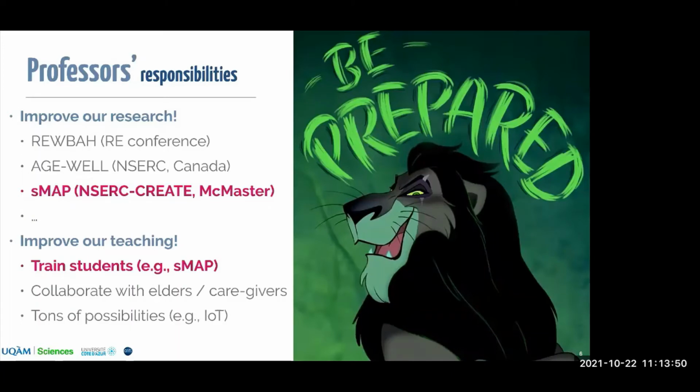We need to improve our research, and we need to improve our teaching to prepare the next generation of students to be inclusive by design, starting at the beginning in the way new pieces of software are developed. So there are some initiatives in terms of research. As Ron said, it's not that common to mix software engineering and the aging population, which are more into living labs, mobility, Internet of Things, and those kinds of things.